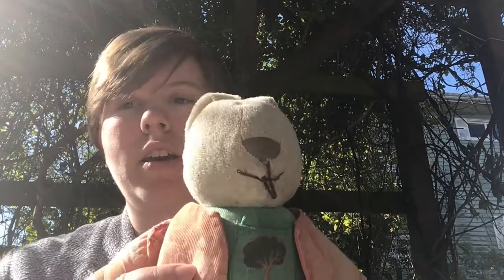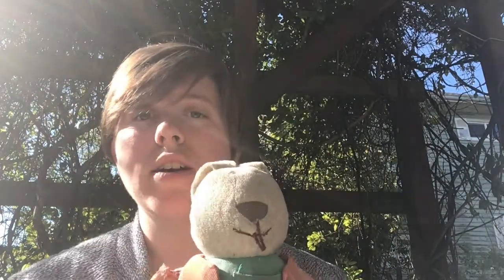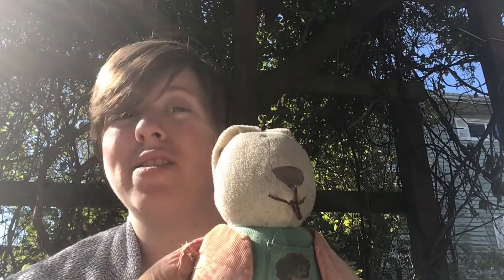So one of the things I notice about this artifact is this hole right here in the shoulder. Okay, I can see where it's frayed, and I can see the thread where someone tried to repair this hole. So I know that, number one, someone cared enough about this artifact to try and repair it. I also know that something happened to make it tear.